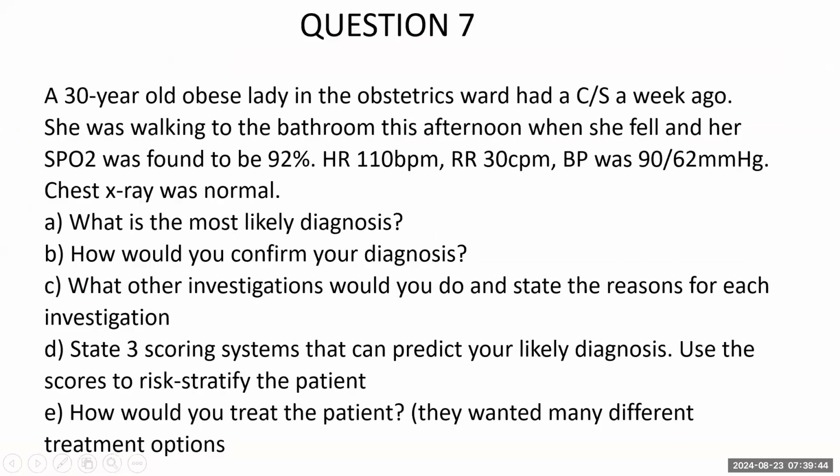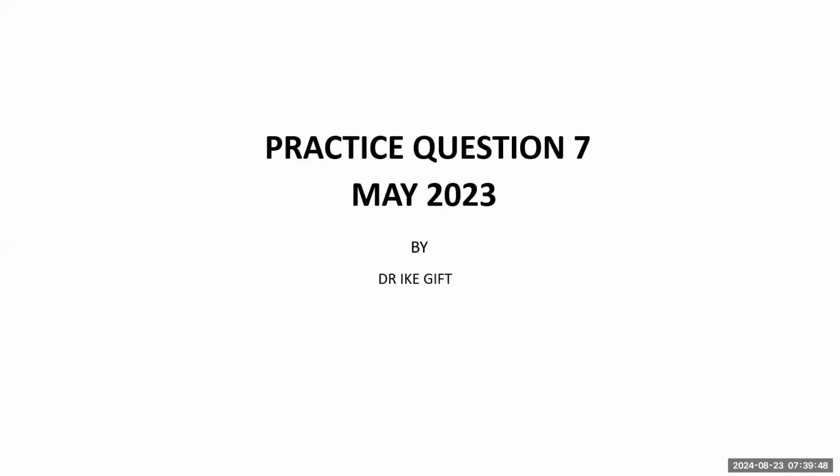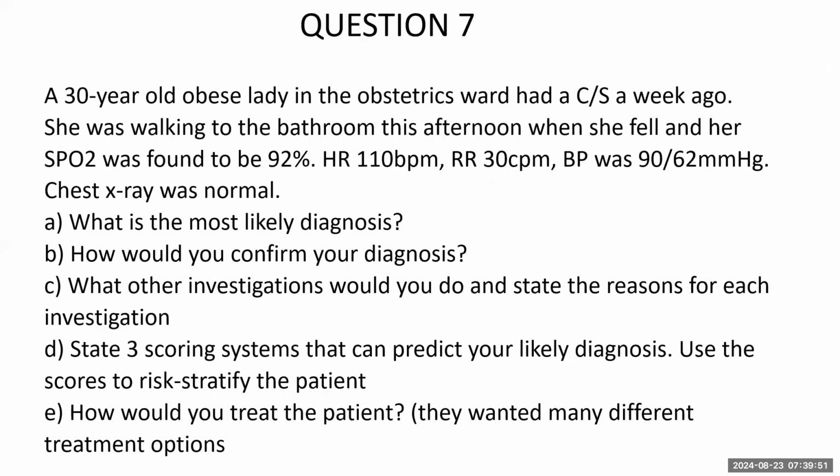Okay. Sorry for the delay. So we're presenting question 7. It says a 30-year-old obese lady in the obstetric ward had a CS a week ago. She was walking to the bathroom this afternoon, and she fell, and her SpO2 was found to be 92%. Heart rate was 110 beats per minute, respiratory rate 30 cycles per minute, blood pressure was 90/62 millimeters of mercury, chest X-ray was normal. A, what is the most likely diagnosis?